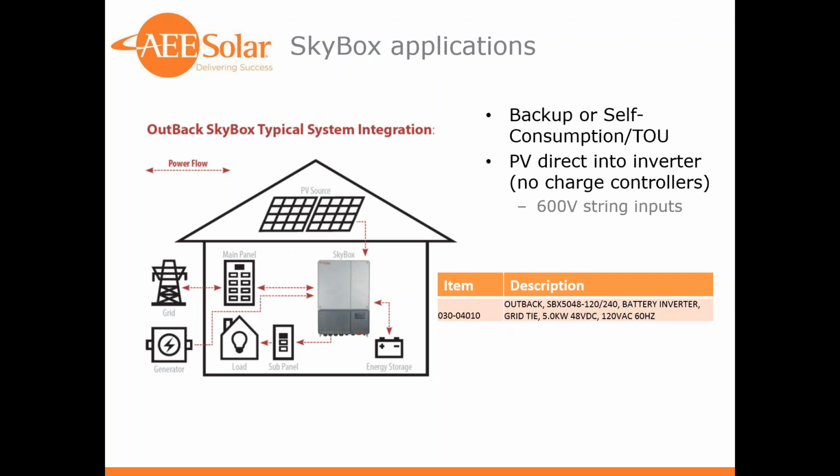For those of you really familiar with Outback installations, you're going to look at this and say, okay, well, I'm missing either a charge controller or a PV inverter for AC coupling. No, you're not. The SkyBox product is intended to and designed to be more or less an all-in-one, with the exception of storage, obviously. But you're going to be able to harvest PV power directly in an inverter.